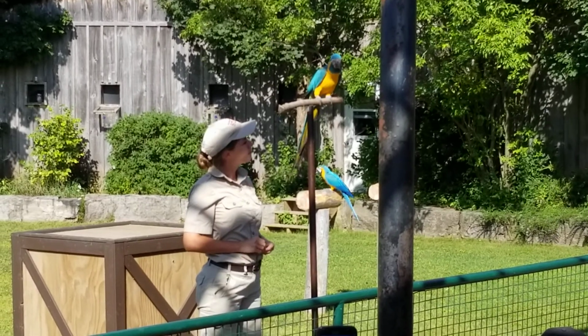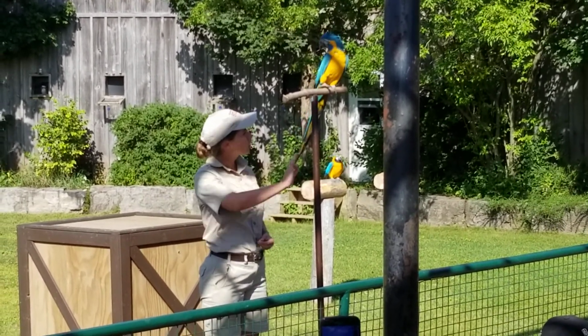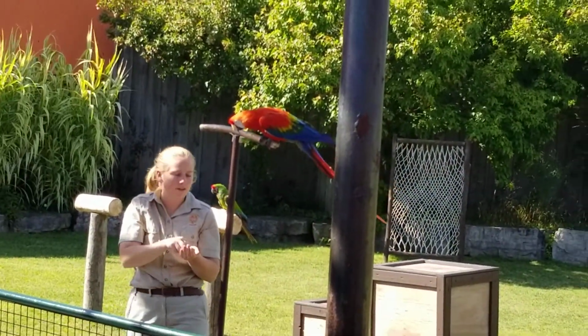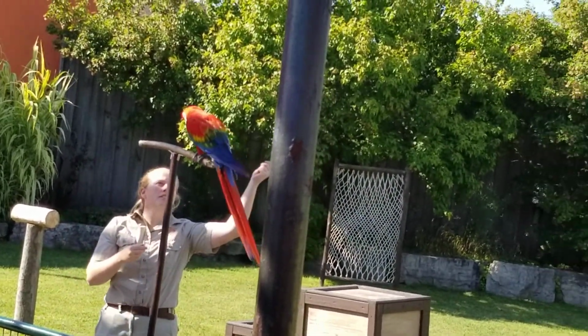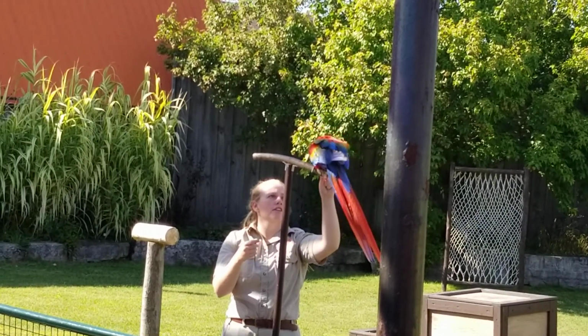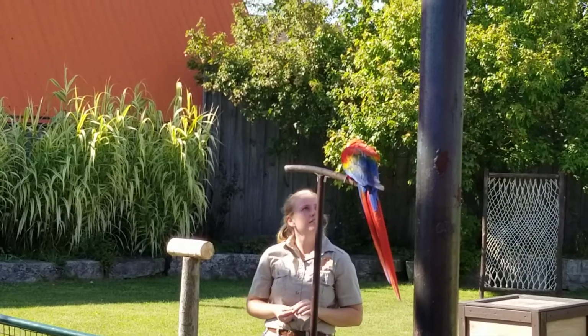Now, they do spend most of their time in the treetops, but it is a remarkable sight to see them take flight. They can reach speeds of 50 to 60 kilometers an hour, and they'll use those beautiful long tail feathers to steer themselves, as well as fanning them out to have a safe landing.